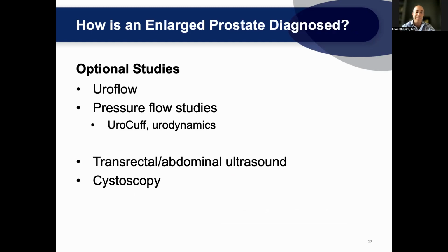So here are some other optional studies in addition to having a questionnaire. Oftentimes we'll do a study to actually get a quantifiable flow rate, which means you could say, well, my flow is weaker than it used to be, weaker than what I remember as a kid, but sometimes it's important to actually put a number. How fast or how slow is it going?